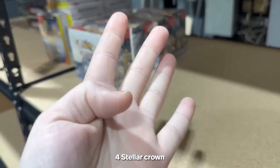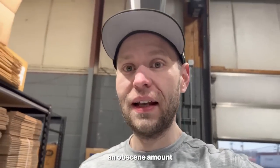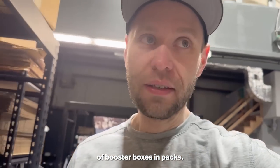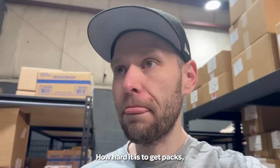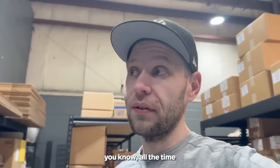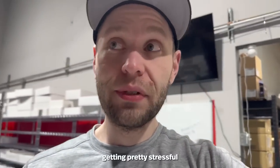4 Stellar Crown booster boxes. And this is coming from me, a store who normally is sitting on an obscene amount of booster boxes and packs. So it's getting scary. I can only imagine how stressful it is for someone who doesn't hold on to stuff like I do. How hard it is to get packs, especially if you run a league, because like I say all the time, we go through probably a case every Sunday just for league. So it's getting pretty stressful right now.